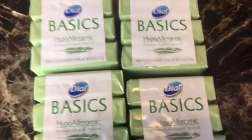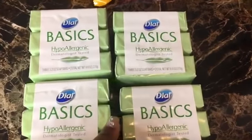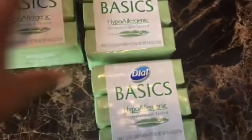Dow soap. I usually give this soap away because we don't use Dow. Whoever wants it, I give it to them. But a quarter a piece with that coupon. The coupon scans.